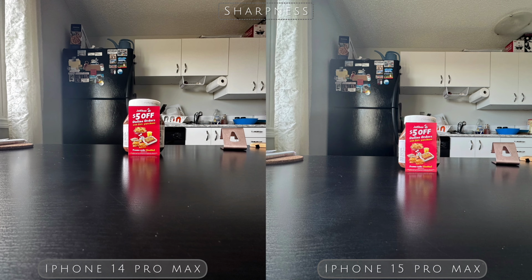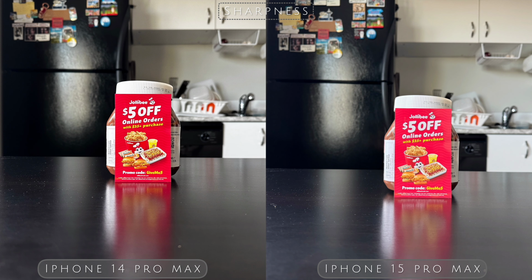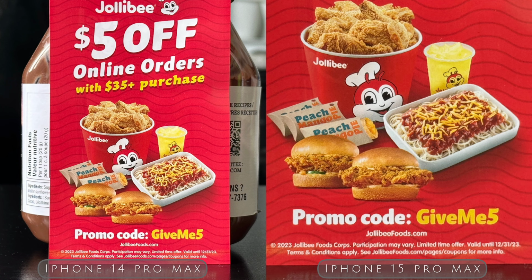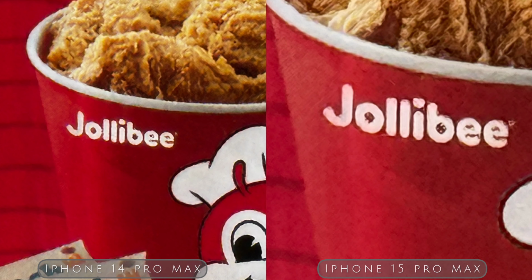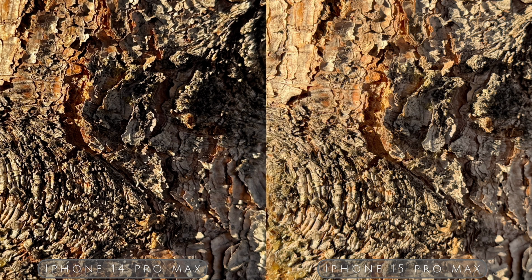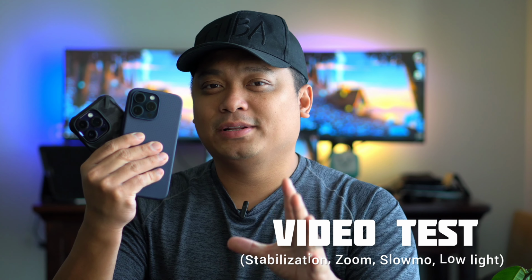In terms of sharpness, both of these phones are solid. They are tack sharp from the ultra-wide, wide, and the telephoto zoom, and even on digital crop you can still see or read the text. And lastly, details: 12 megapixel versus 24 megapixel of the new iPhone 15 Pro Max, and both of them have the same level of details, but I guess you have more megapixels to crop in on the new iPhone 15 Pro Max. So that's it for our image test, pretty similar, just a zoom and night shot difference.